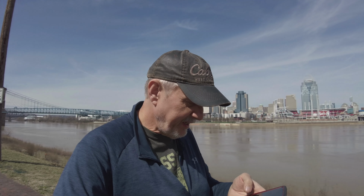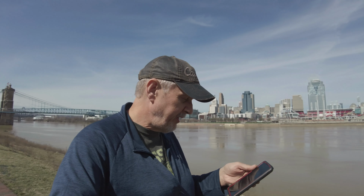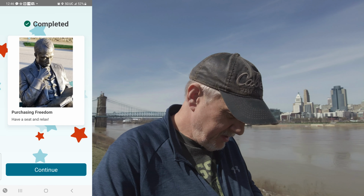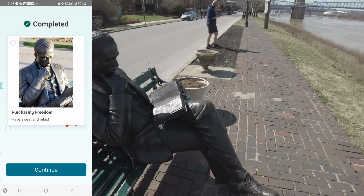All right, here we go. We are at the next spot, and this one is called Purchasing Freedom. Apparently this is about James Bradley, who purchased his freedom in 1833. He was also part of the Lane Seminary 1834 debate on slavery. He was one of the only ex-slaves that was invited to this. Let's figure out what the question is so we can get this answer. So this one, we've got to actually count the buttons on his vest. All right, let's put that answer in. And that's got it.